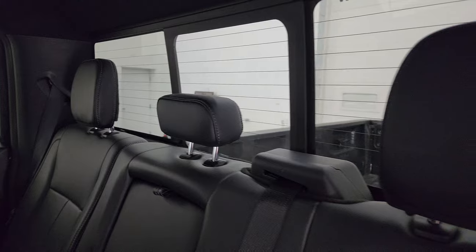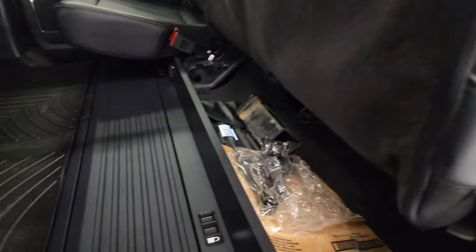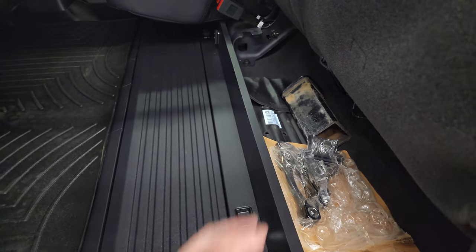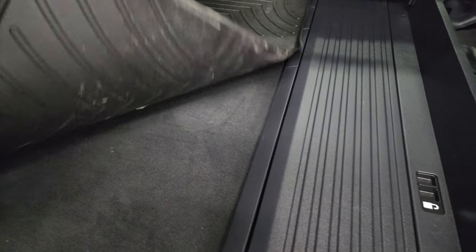It does have the L.A.T.C.H. child safety system for any child car seats you may have. Power sliding rear window with the built-in rear defrost. These seats fold up. There is a collapsible storage area. Get a couple more side box tie downs, receiver hitch reducer, and WeatherTech floor mat back here.